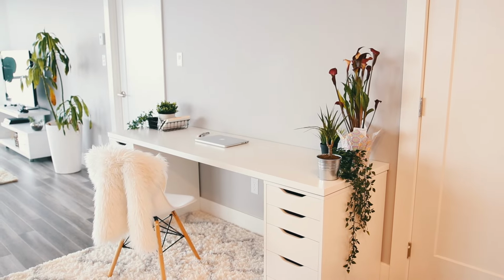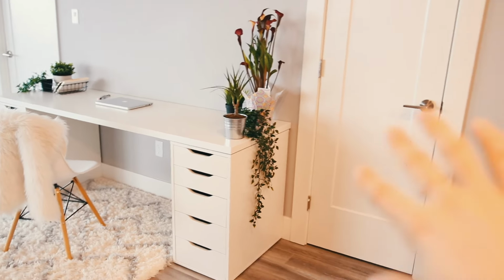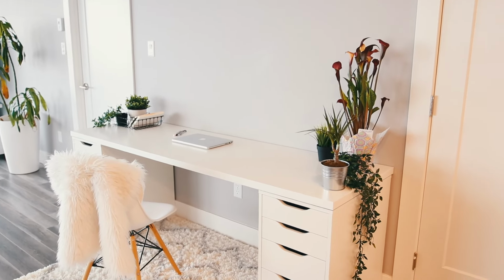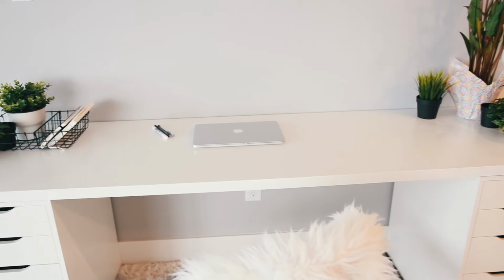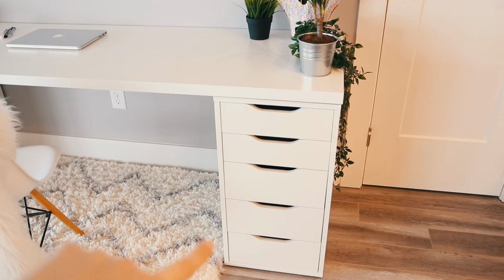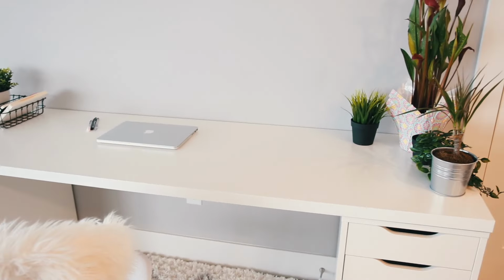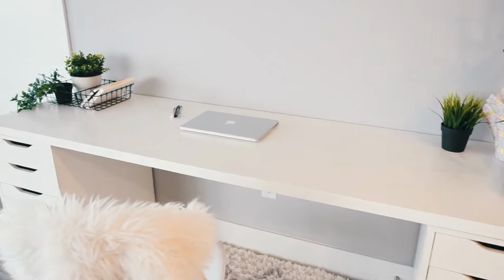Okay, so here is my desk. It is actually situated in between our kitchen and living room. So our kitchen's over here and then our living room is over there. But my desk is on this wall between our pantry and our bedroom. This desk is from IKEA. It was one of the ones that doesn't come as a set, so I bought two of these things. These ones were called Alex, and then the top was called Linnmon, I think. I got the super long one, and then I just built the desk out of those parts.